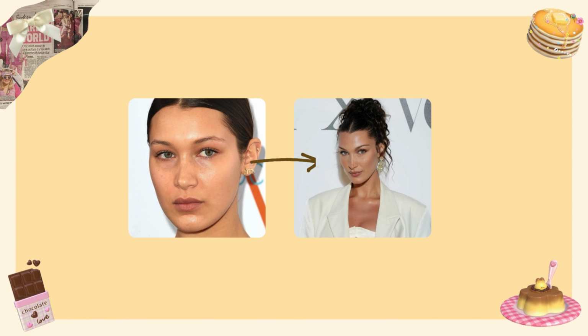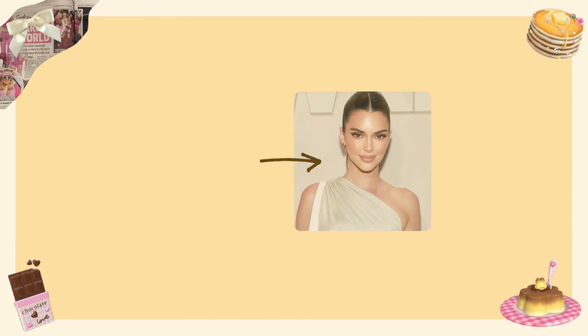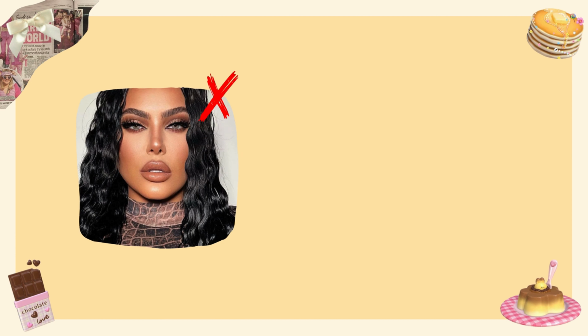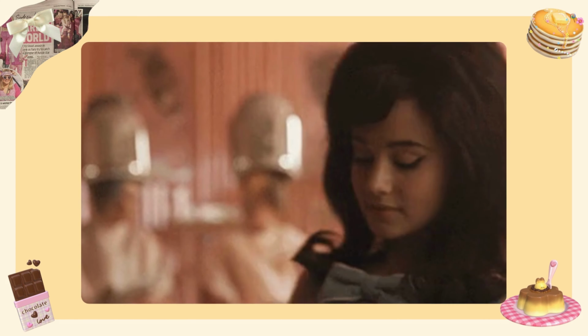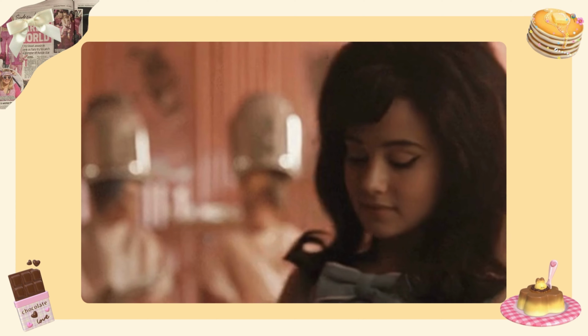Today, I'm showing you practical ways to enhance what makes you unique without feeling like you need a makeup artist on speed dial. Today, we're talking about enhancing those stunning facial features you've got. And no, I don't mean slapping on 17 layers of contour until you look like a whole new person. Let's be real, I'm here to help you look like you, just in I woke up like this mode.